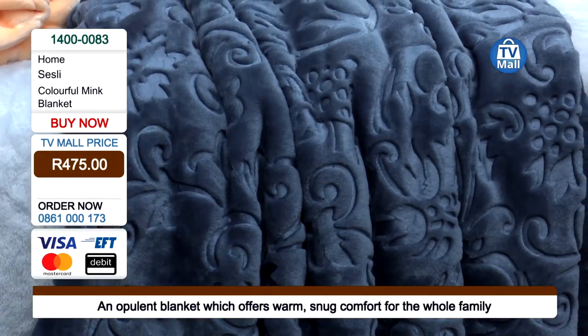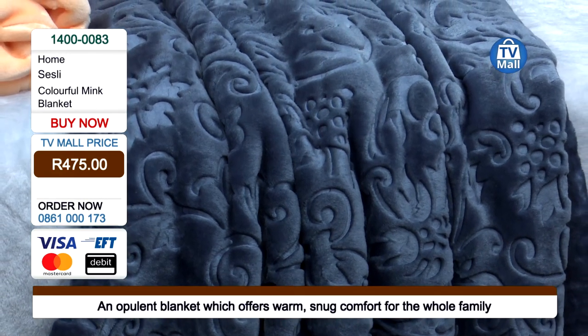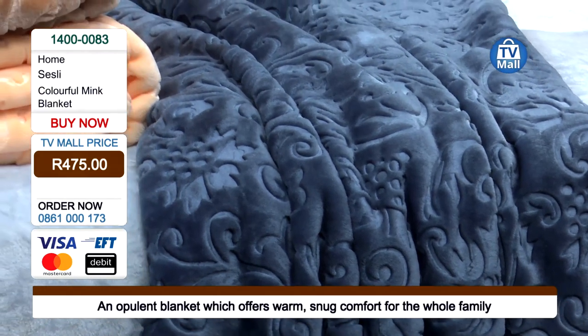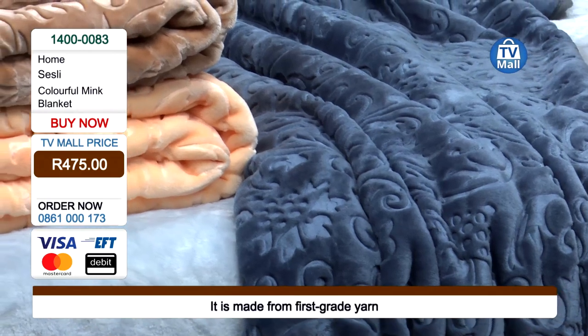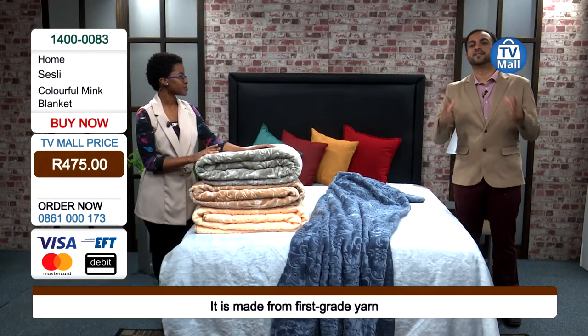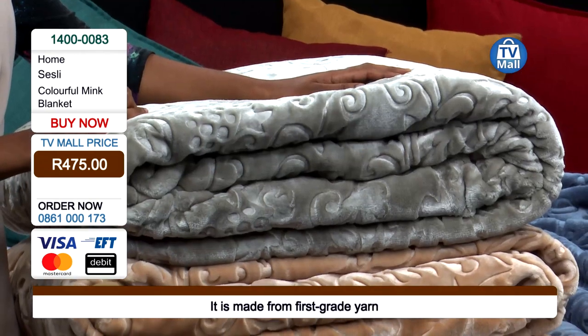This blanket, we've got 5 different colors available. Looking at the colors, of course, we've got the smoky blue, the light blue, the gray, the beige, and of course the peach. Each and every one of these colors gives you the ability to select the sort of emotion and feeling that you want, but also to suit the design of your bedroom.